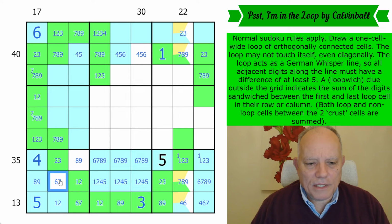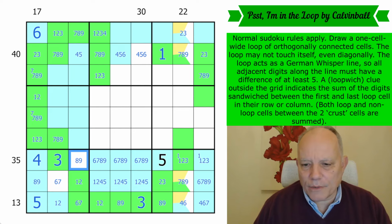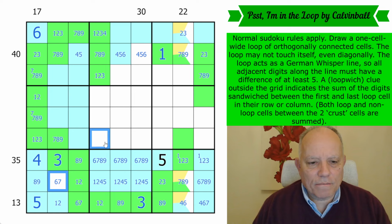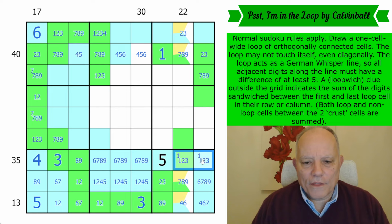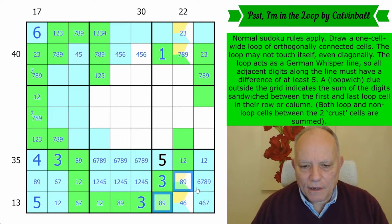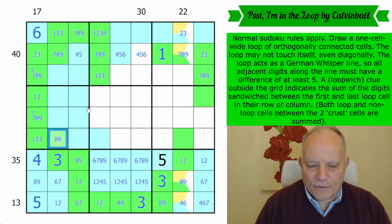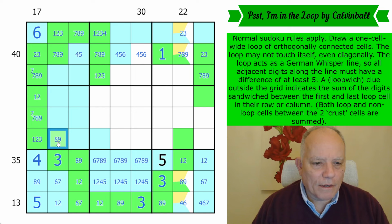Oh, that seems difficult. Yes, that's a 1, 2 pair, so that's 3. Now we can't join to there, so we do join to there. That's bits of the line completed. There's no 3 in those cells, so 3 is placed in this box there. That has to be surrounded by 8 and 9 on the line. And now that is not 8 or 9, this is a 4, 6, 7 triple. Okay, that can't be 7 next to a 3 on the line. One of these two is a 3.